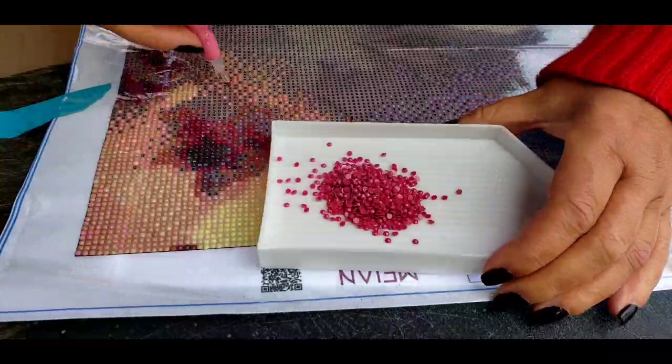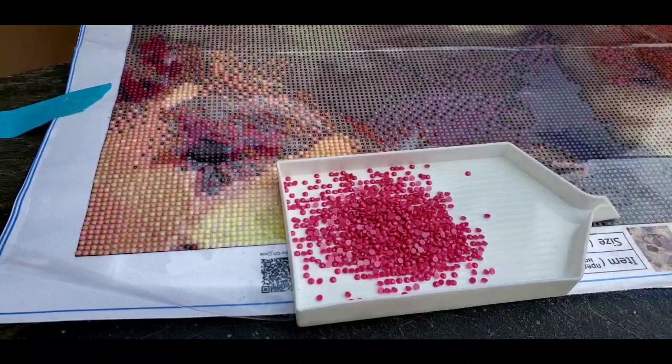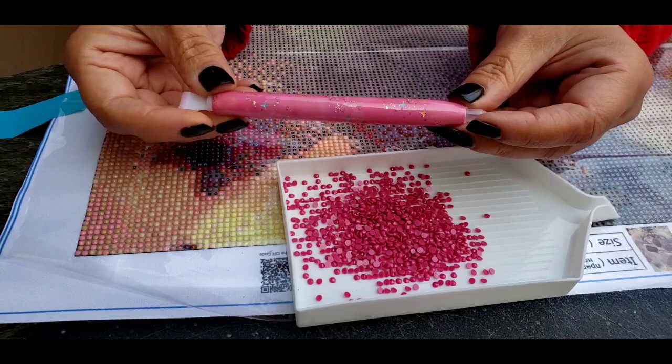Okay, look at this beautiful color. This is 917. Look at the shine on these drills, the sparkle. Isn't it beautiful? I just love it. And look at what I'm using. I know, my pen from Kristen.